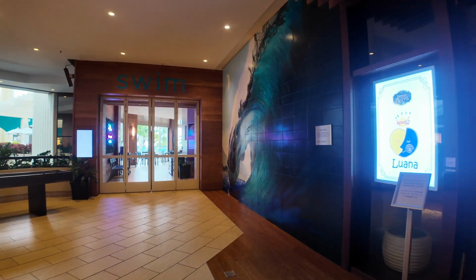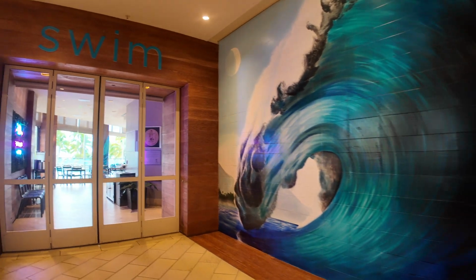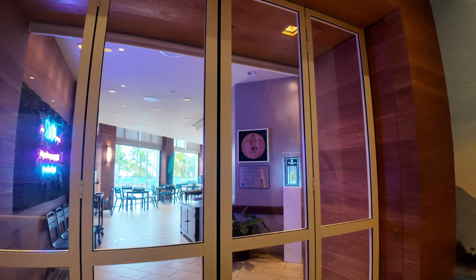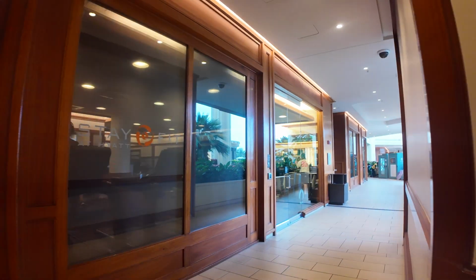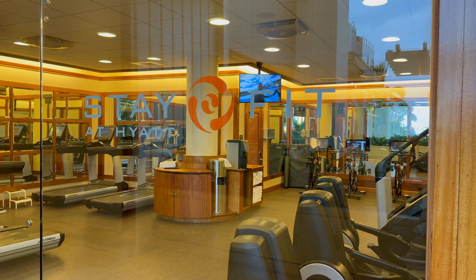So this is going to be the level that you're going to find a number of different restaurants, the Regency Club, the pool. It's going to be your main resort level, if you will. Swim is a restaurant. It wasn't open when I was walking around doing this tour. This is going to be a poolside restaurant. Seems like a newer offering too, just based on the signage and everything. And then making our way around the corner here is going to be the Stay Fit at Hyatt Gym.